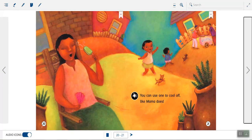You can use one to cool off like Mama does. So sometimes we can relate to this. A popsicle or ice cream on a hot day can be very refreshing, just like the paleta is for our character's mother here.